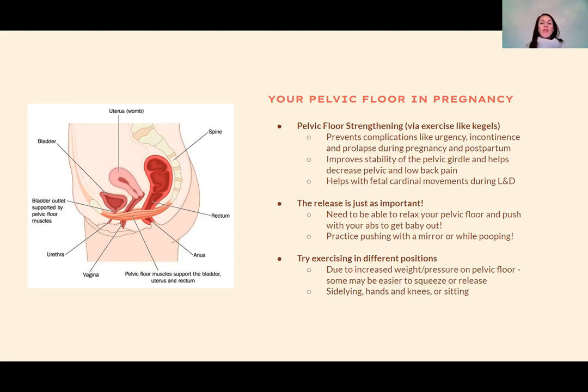But while strengthening, we do often encourage exercising in different positions. Depending on how you're positioned and how your muscles are being stressed, your body can perform differently. There's increased or decreased weight or pressure on your pelvic floor muscles in certain positions, so it may be easier or harder to squeeze and use them. Positions like side lying, on your hands and knees, or sitting are all very helpful ways to practice strengthening your pelvic floor. It's not very common to have leakage or pain when you're just sitting there quietly. It's during movements that you're really challenged, so being able to practice exercises during activities that irritate your symptoms can be really helpful.